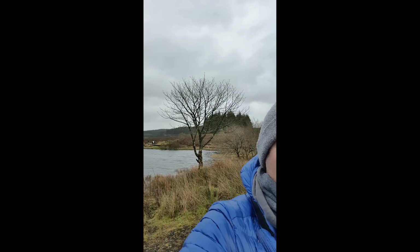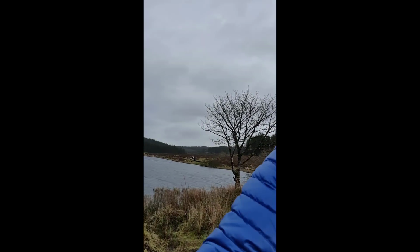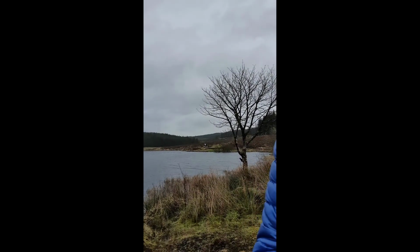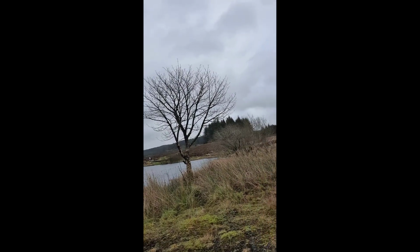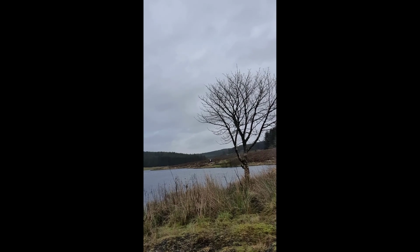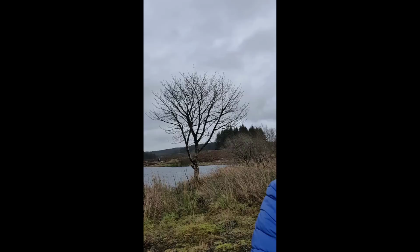Again, it's probably one that could have definitely been improved if I had a tripod, to be able to shoot it there. Whenever you get down quite low, you can see what I've been trying to achieve with that. Looking out that way, just trying to frame the shot a little bit.